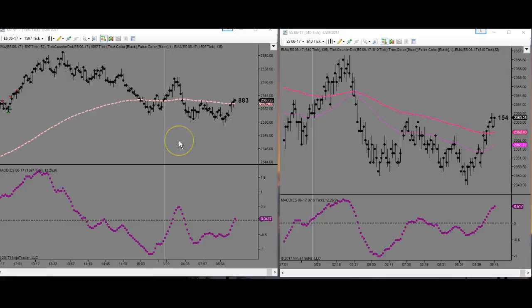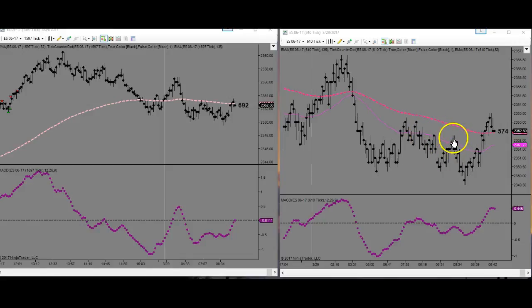Okay. All right, guys, I just want to talk a little bit about what's happening here. I just started my day. I was watching this, the potential for a short, but this higher pivot in the MACDs said no.